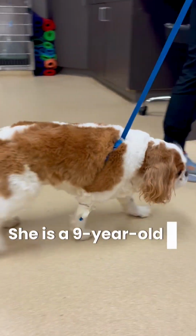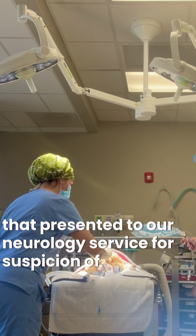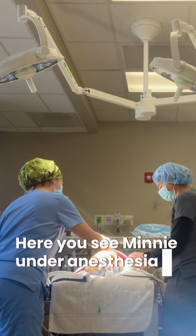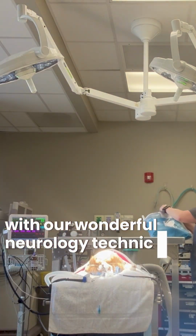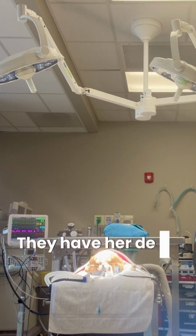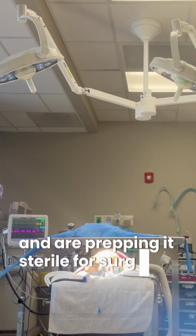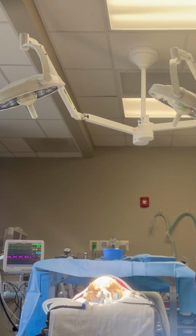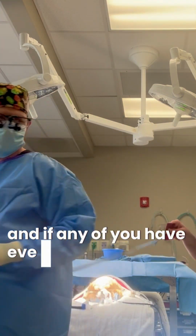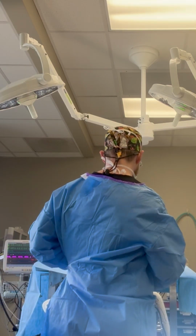She is a 9-year-old Cavalier King Charles Spaniel that presented to our neurology service for suspicion of Chiari-like malformation, which we confirmed with MRI. Here you see Minnie under anesthesia with our wonderful neurology technicians and our anesthesiologist getting her ready for surgery. They have her deep asleep, have shaved the back of her skull, and are prepping it sterilely for surgery. Here I come into the operating room, and if any of you have ever scrubbed into a surgery, you always have to have a dancing partner to get you into your surgical gown.